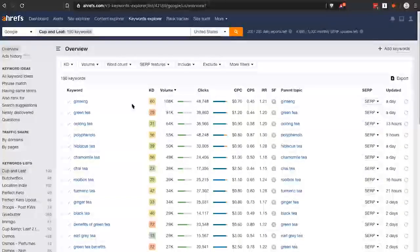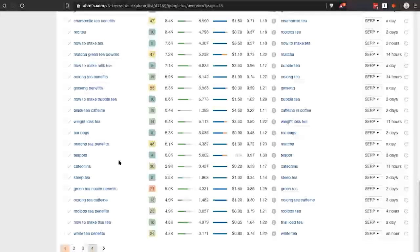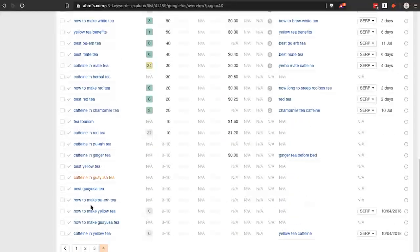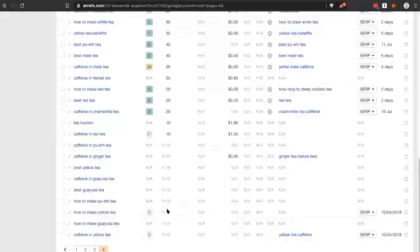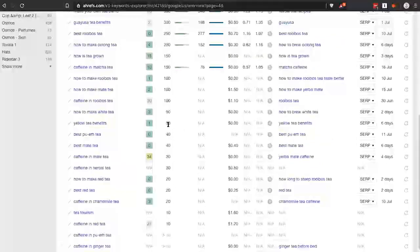But you're going to dump them all in here, and then the first thing you're going to look at is this volume number, right? So luckily all these keywords have pretty good volume, but if we go to the bottom here, some of these just wouldn't make good keywords, like caffeine and yellow tea or how to make pu'er tea. Nobody's searching for this, right? These numbers here are a rough estimate of how many people are looking per month.